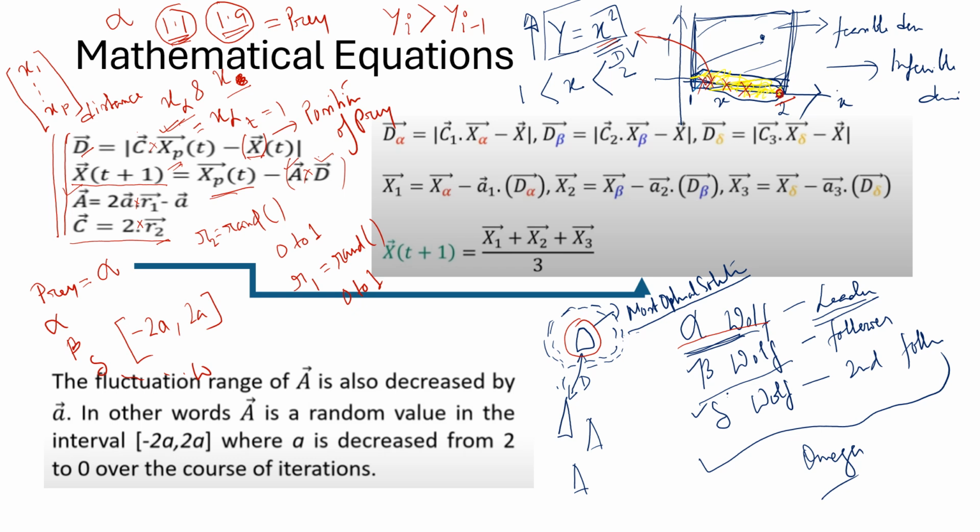Then in the T plus 1 iteration, this X_p will become X(t+1), but the prey position will remain as it is. In that way you find the distance again, put D here, generate the value of A, and deduct it from the value of X_p, the new location of the alpha wolf, to find another new location of the same alpha wolf, that is t+2. So you have generated X(t+1). With the help of X(t+1) you will generate X(t+2), with the help of X(t+2) you generate X(t+3), and so on.